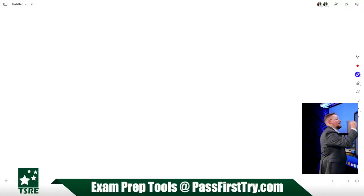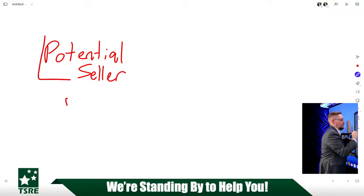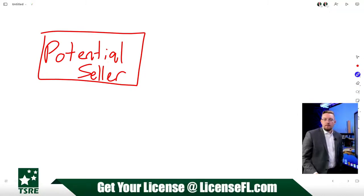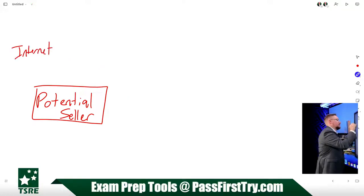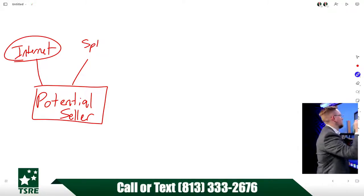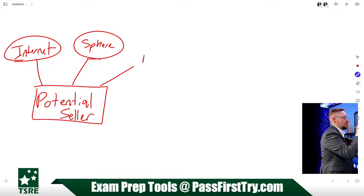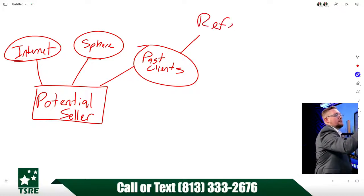But what does this all start with? A listing. Where does it begin? Well, you have to find a potential seller. So we need to get a potential seller. And where are we going to get a potential seller from? Well, there are all kinds of sources of potential sellers. We could get this maybe somehow from the internet. There are a lot of various ways we could get this from the internet. We could get this from our sphere of influence, so people that we know. We could get potential sellers from past clients. And maybe our past clients are giving us referrals.